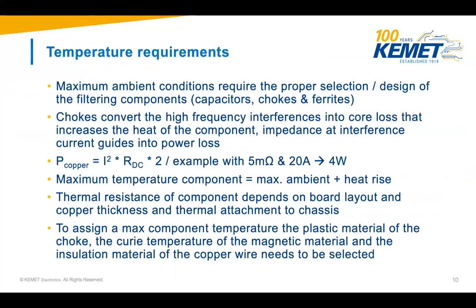But this is, of course, a discussion between us and selection, and we can also simulate this. We have a couple of tools where we can simulate the heat rise when we, for instance, get your noise spectrum and see our impedance against this. I come to this on one of the next slides. And the thermal resistance of the component also matters, because the power on its own doesn't tell the whole story of the temperature rise, since you also have thermal resistance towards the board. In the copper case, most of the heat will be dissipated to the board, and then the board layout, the thickness of the copper, and also the thermal attachment to the chassis may play a bigger role.